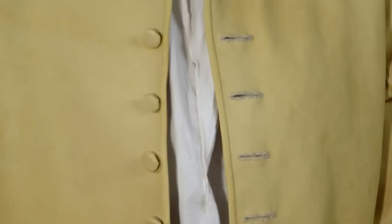It's unlikely that a working man would acquire something that's such a light colour that would immediately get very, very dirty. And it just feels very elegant to wear as well. This is something I would totally wear today. It's really very dapper indeed.